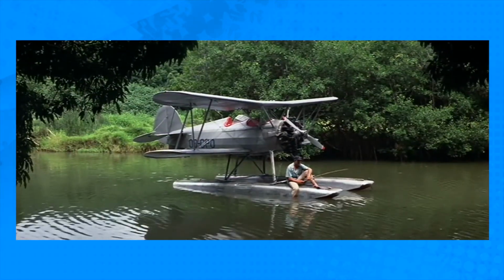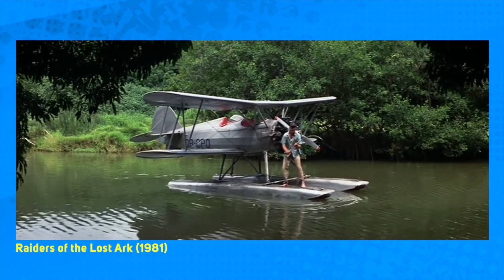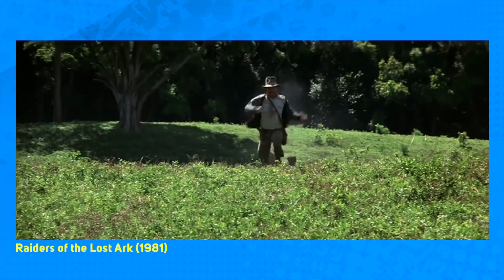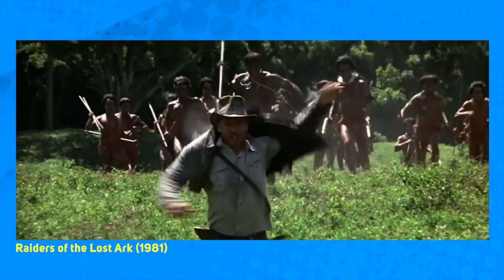Jock Lindsey is Indiana Jones's pilot from Raiders of the Lost Ark. He's at the very beginning of the movie. He's lounging on his boat while Indy's being chased through the jungle, and he helps him make his getaway. He's got his pet snake Reggie in the plane with him.